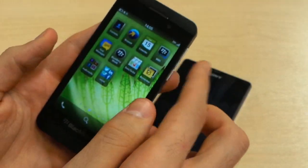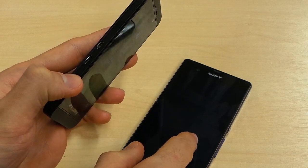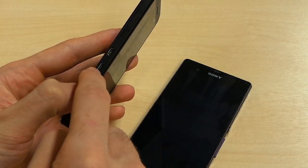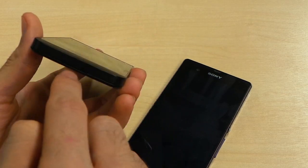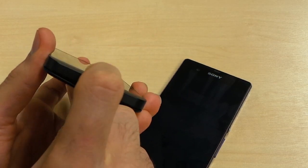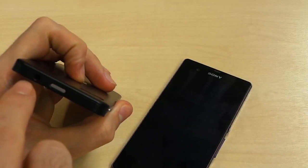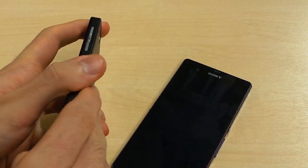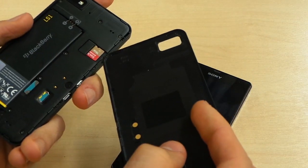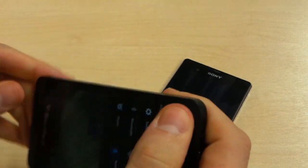On the BlackBerry Z10, you've got a micro HDMI port, which is great to have, though you do have an MHL on the Xperia Z. You've got a micro USB port, right-hand side volume rocker. You've also got a little prizable area where you can take the back cover off on the bottom of the BlackBerry Z10, and the 3.5mm headphone jack up top, as well as a power button. Underneath the hood is a micro SD card slot, micro SIM tray, and the 1800 mAh removable battery.